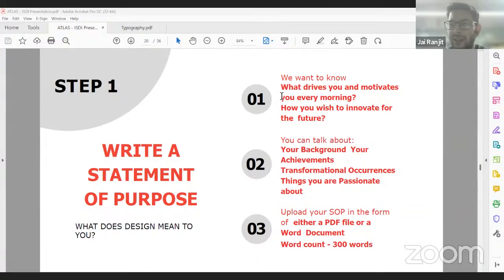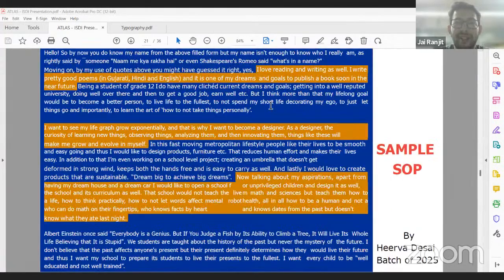And the word count is 300 words, so you don't really have to give us a whole epic or a major story in a book form. So you don't have to really break your head here. We just want to get to know you and who you are. There are some examples that we have. If you'd like to see these examples, you can always reach out to us and we'll be able to share it with you. It's very simple, very straightforward.